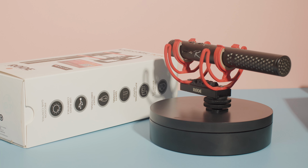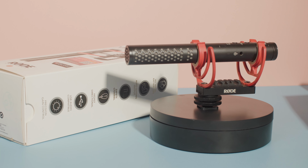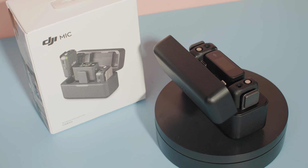Okay, now comes to the second audio device. This is the Rode NTG, costing about 980 ringgit. Honestly, one of my best purchases I've made because of the quality of the audio that comes right out of it. And now coming down to the last microphone I have, which is the DJI lavalier microphones.